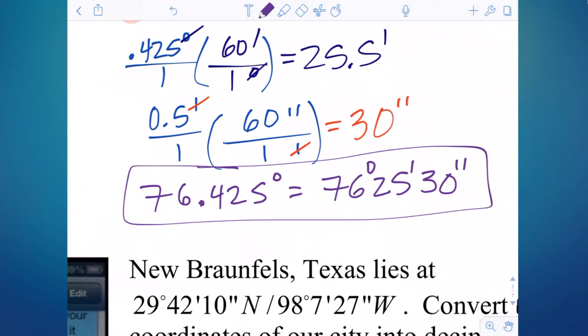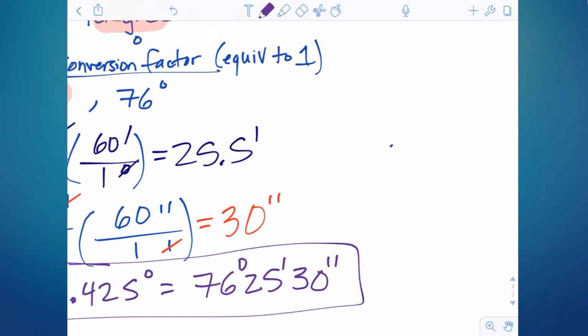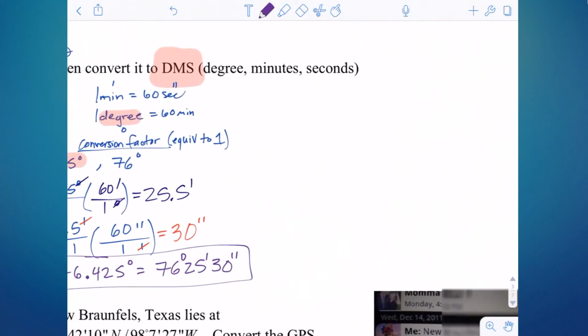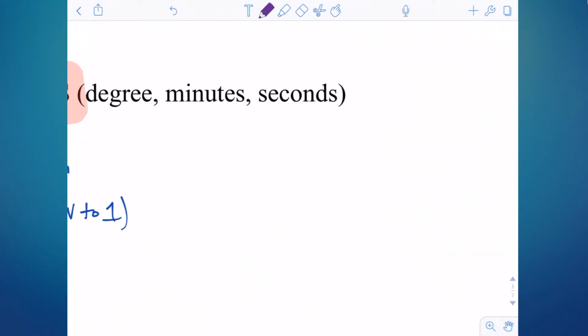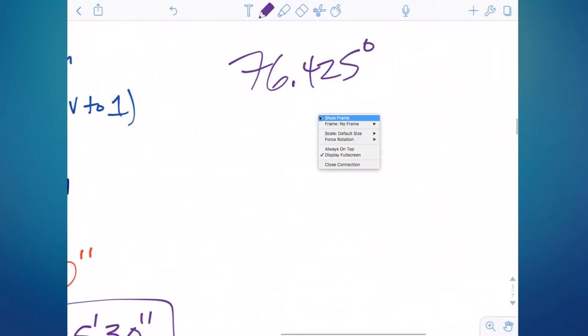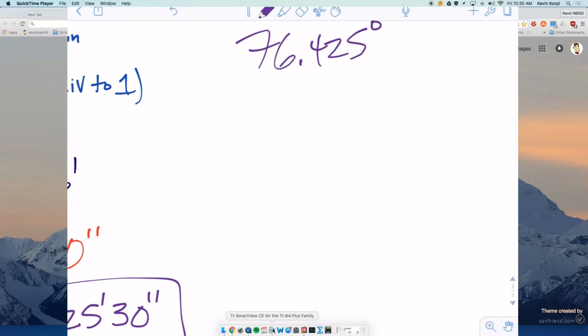Okay, now there's another way to do it on your calculator. Y'all know how to convert from decimal to fraction, right? If you have 0.125 on your calculator, you know how to just hit math, enter, enter, and it converts it automatically for you. Your calculator will convert automatically from decimal degrees to degrees, minutes, seconds. So here's another way to do it. If you have a calculator, type in 76.425, and I'll go ahead and show you how to do that. And I'm going to put the units there. Your calculator can convert it directly for you.